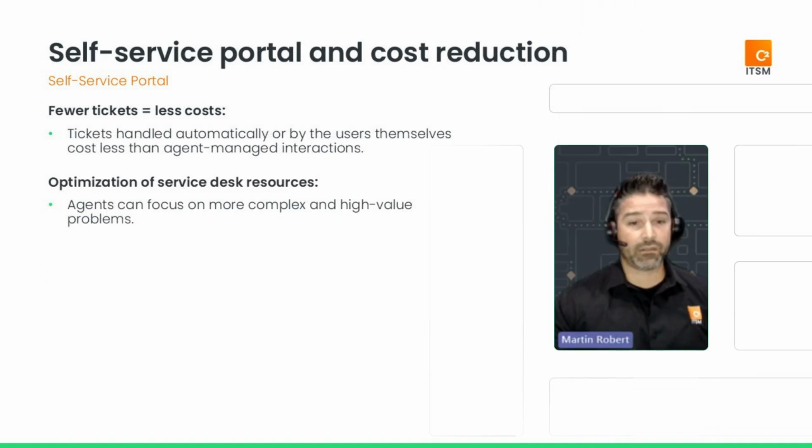Implementing a self-service portal can lead to significant cost reduction for an organization. And here are some key ways to achieve it: by reducing the volume of requests, lowering the operational cost, improving the resource allocation, enhancing the customer satisfaction, and providing data-driven insight. So if you leverage these benefits, a self-service portal can significantly reduce cost while enhancing the overall experience of the users.